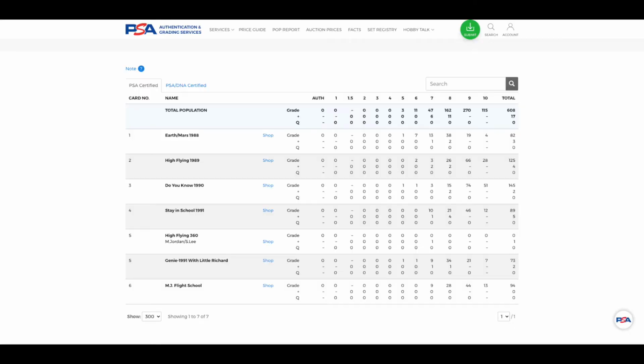You got a total population of 608 graded, but only 115 10s. So you can see that's a pretty low percentage. Just trying to do my math, probably about 15%. So not very high PSA 10 range. 9s, however, are almost 50%. So that's a pretty strong number. So odds are, if you get a clean pack that hasn't been tossed around in a washing machine, you'll probably be able to at least pull a couple 9s out of it.